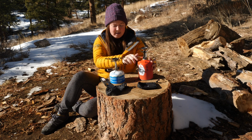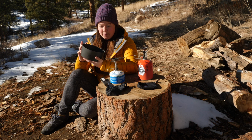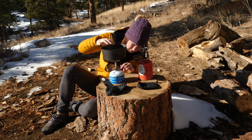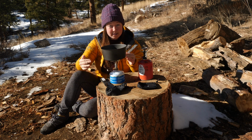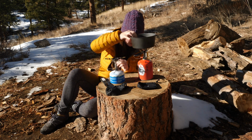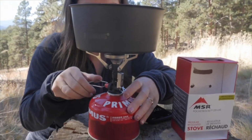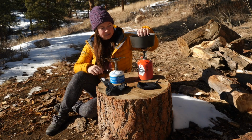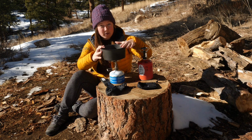All right, now we're gonna check out, this is just a 1 liter pot. So for this pot, the holders for the Soto go all the way out to the edges of the pot, and then when you put it on the MSR, we do have some space in between. I would say the Soto is just a little bit more stable with this 1 liter pot.